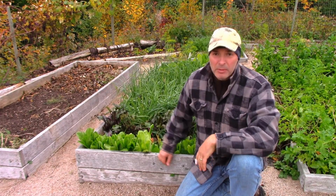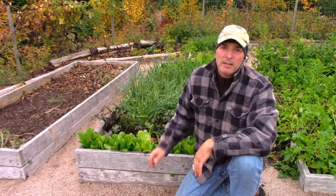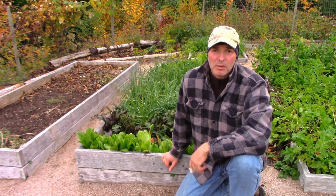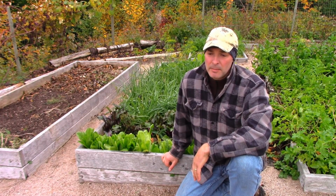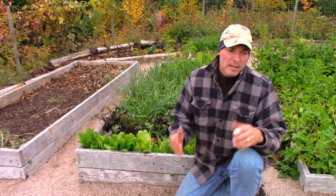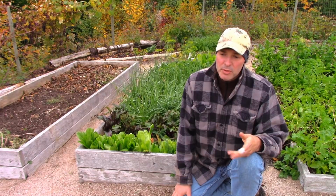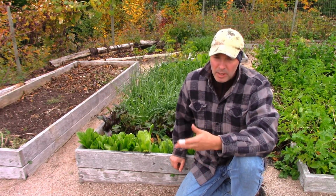I do plant some lettuce and stuff like that because my wife really likes it in salads. But for me, the best fall crops are planted in April, or the end of March or beginning of May. They're frost-tolerant greens. You're going to have to work this out for where you live because every region is different. But there are certain things I can plant in April, and they just won't bolt during the summer. So I can plant collards in April.